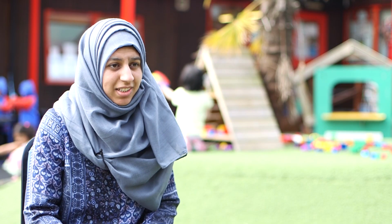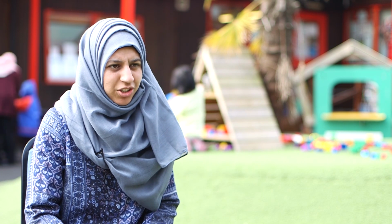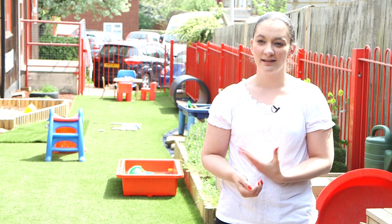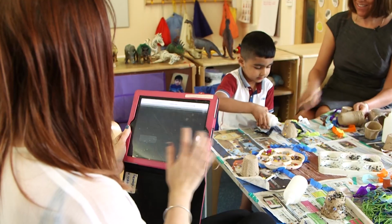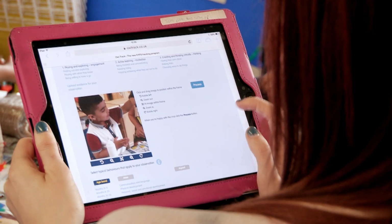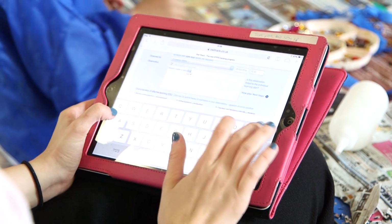Since Track and since I've been putting pictures on and seeing the observations, linking them, it's given me a better idea of the EYFS. Track's enabled parents to be able to log on, see their child's profile, they can add observations, they can see how their child's progressing and developing within the setting, and they're really getting to grips and understanding the EYFS and the curriculum around the early years.